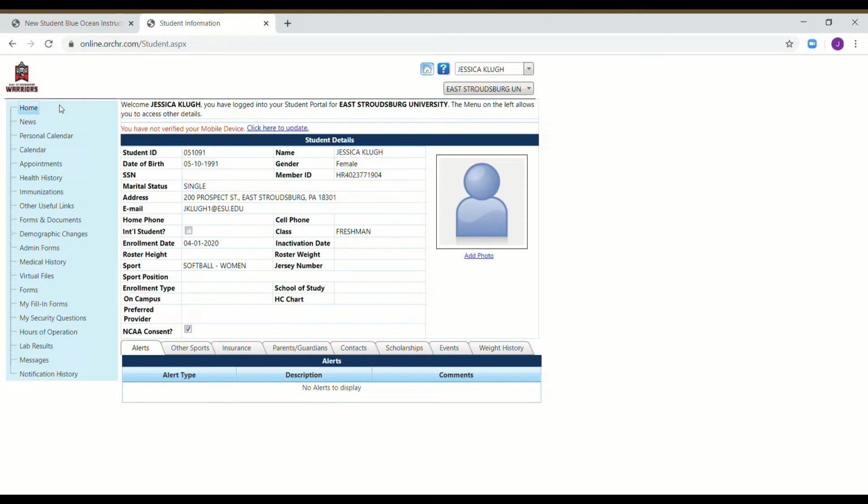Now that you're back at the home screen, I would like you to take a look at your information and check that all your demographic information is correct. If it is not, please go over to the left-hand side of the screen and select Demographic Changes. You can change things such as your date of birth and your address over here. If it all is correct, you can go to the Parent and Guardian tab.